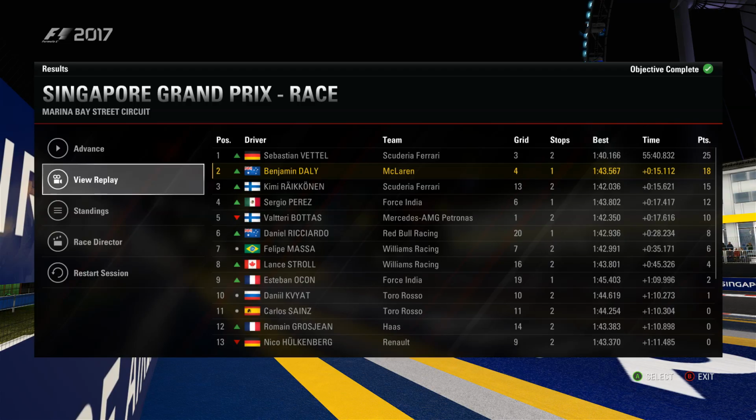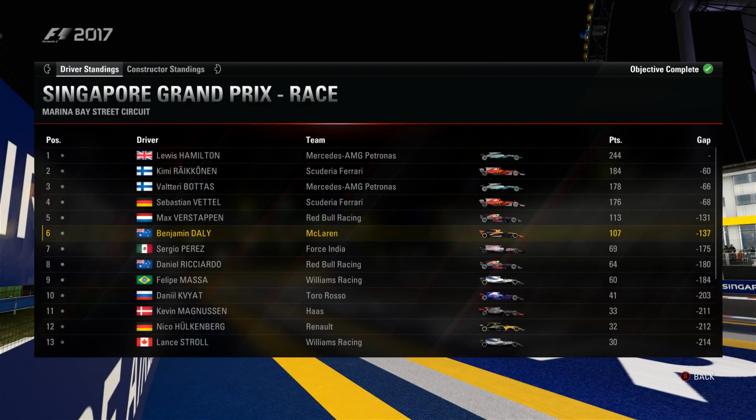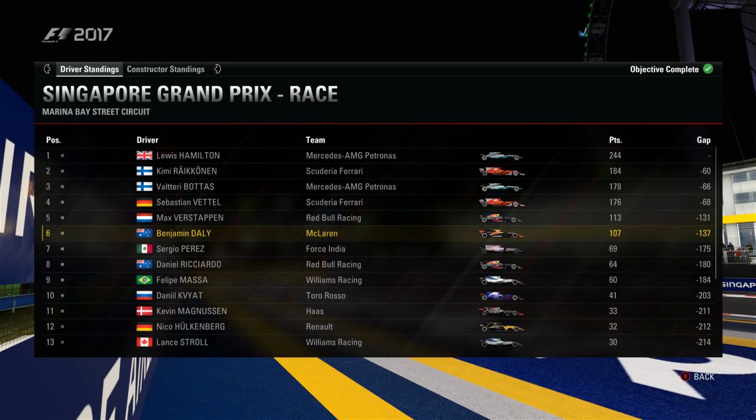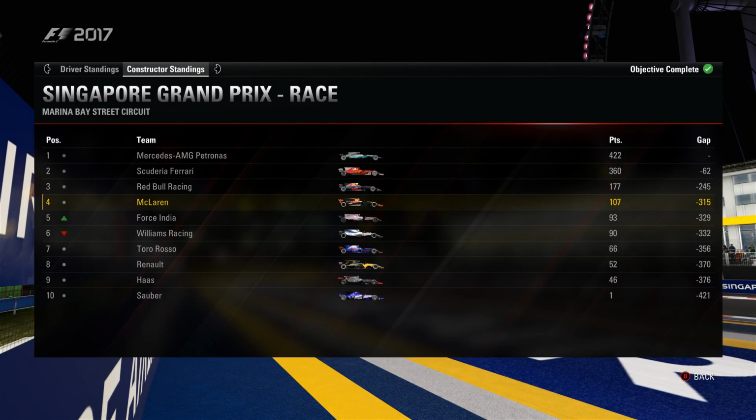So, really proud of what we've done in terms of developments. The setup was really good, and in the end, we got the results that, well, we really exceeded our expectations, but it was a really well-deserved 18 points, and in the end, we've really solidified our position in P4 in the Constructors, and I think P6 in the Drivers' standings.